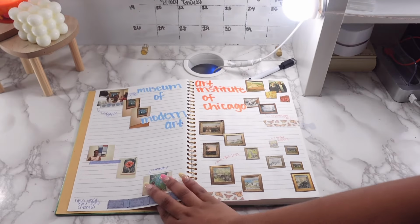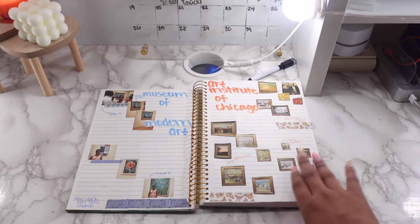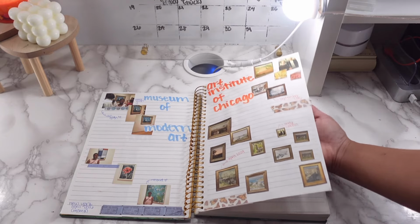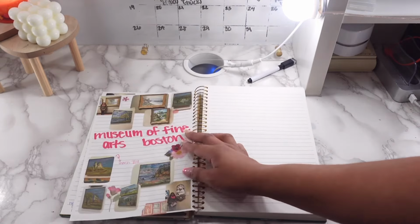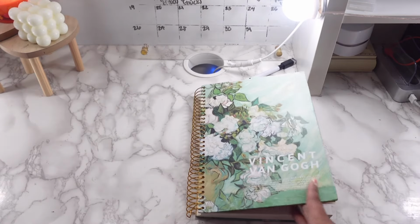So I told you, Museum of Modern Art, I've been a while back. I went to the Art Institute of Chicago a couple times. I've been there twice. So I put in the top corner the first couple that I did the first time I went, and then the second time was the bottom, and then the last one is the Museum of Fine Arts Boston. So that's my art one.